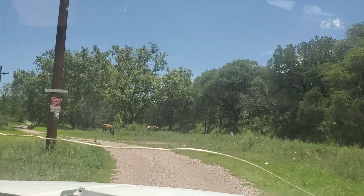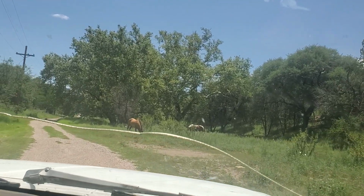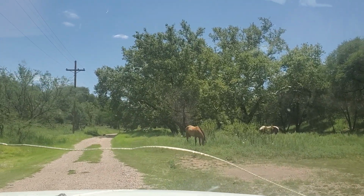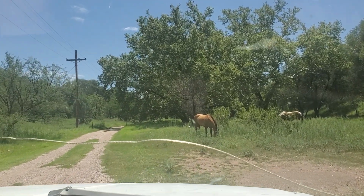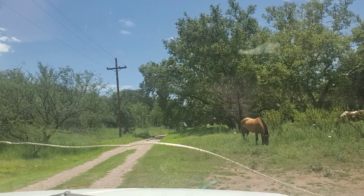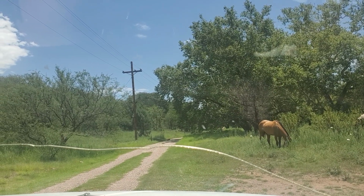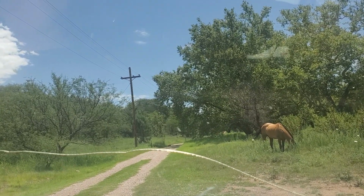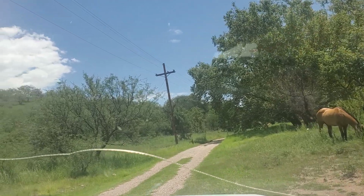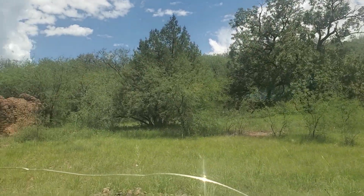And look at this. Wild horses. Wow. I'm looking at the horses. They're beautiful. I think that's a pinto, and that's maybe a buckskin. My wife knows the horses. Yeah, it's buckskin. But here is the actual Harshaw town site, which is all of one building.